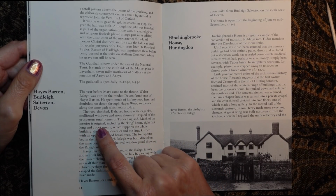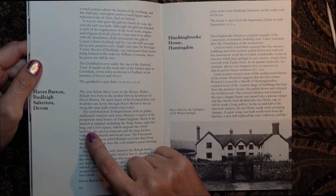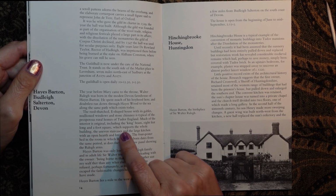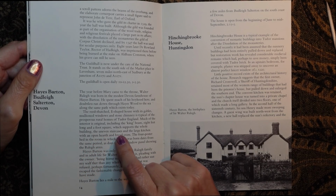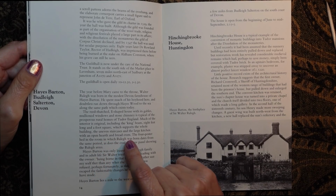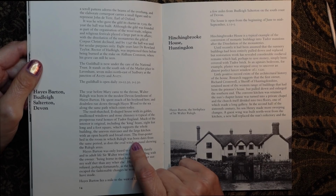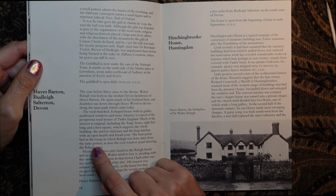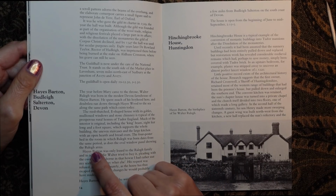Much of the interior is original, including the king beam, 8 feet long and a foot square, which supports the whole building, the uneven staircases and the large kitchen with an open hearth and bread oven. The 4-poster bed in the room in which Raleigh was born dates from the same period, as does the oval window panel showing the Raleigh arms.